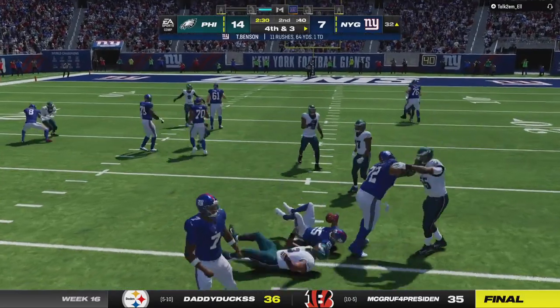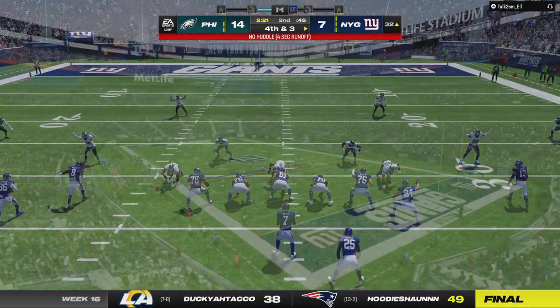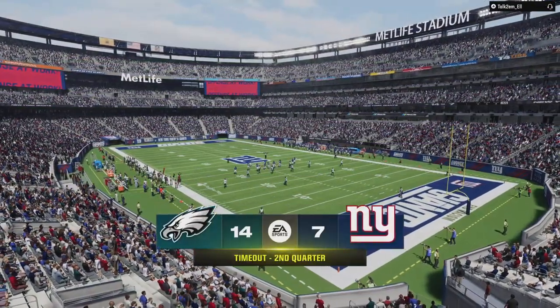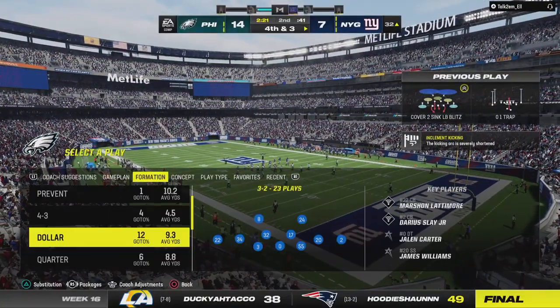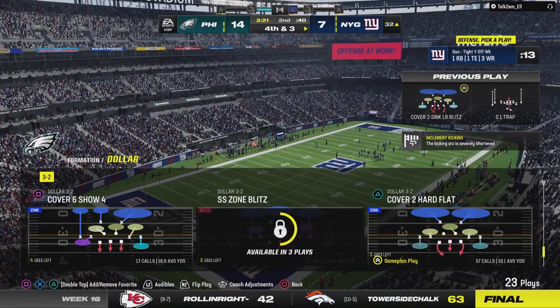From the gun, they'll try to run it. He's not going to get there. That won't even be close. It was blown up in the backfield. The Eagles are going to take the first of their timeouts. They'll have two remaining as we step aside here in this second quarter.